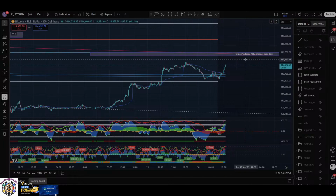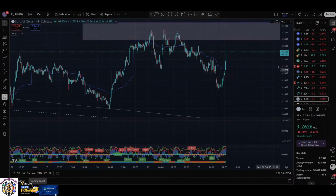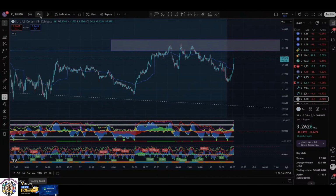Okay, while Bitcoin is doing this, let me just set an alert. I'm going to set an alert near 115.5. So if we come up there, we'll get alerted. And let's go into, so Sui's pushing here.